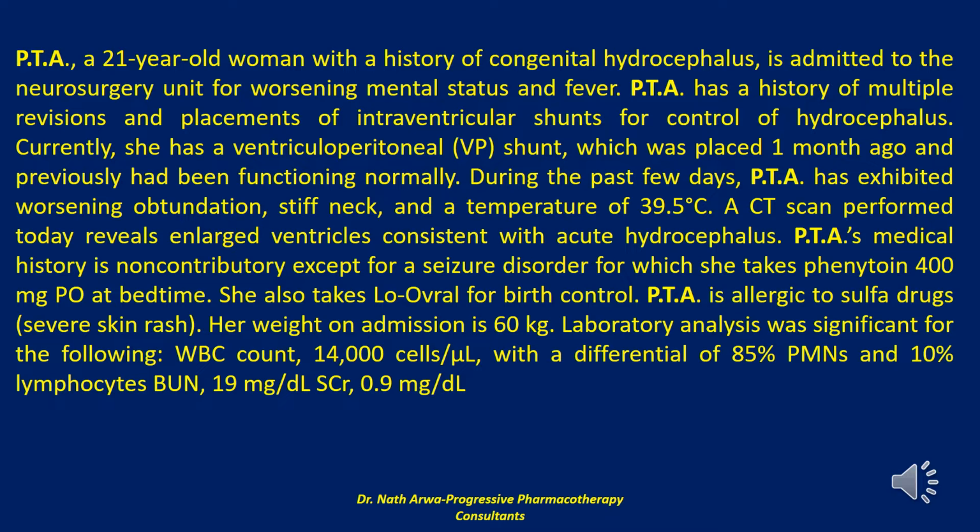Currently, she has a ventriculoperitoneal, abbreviated as VP, shunt, which was placed 1 month ago and previously had been functioning normally. During the past few days, PTA has exhibited worsening obtundation, stiff neck, and a temperature of 39.5 degrees Celsius. A CT scan performed today reveals enlarged ventricles consistent with acute hydrocephalus. PTA's medical history is non-contributory except for a seizure disorder for which she takes phenytoin 400 mg orally at bedtime. She also takes Lo/Ovral for birth control. PTA is allergic to sulfur drugs, which manifested as a severe skin rash. Her weight on admission is 60 kg.